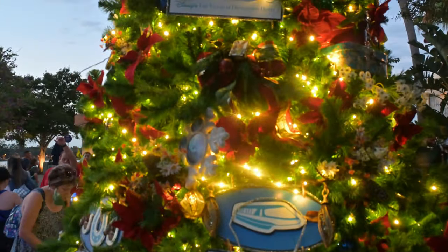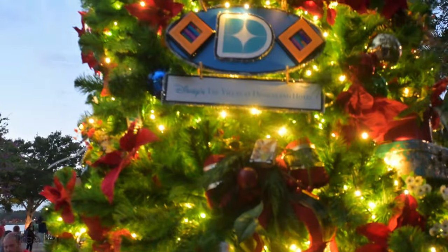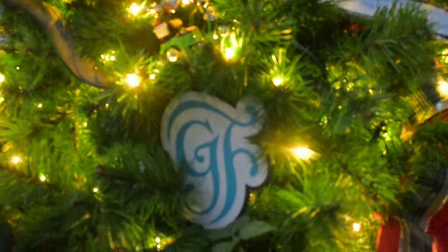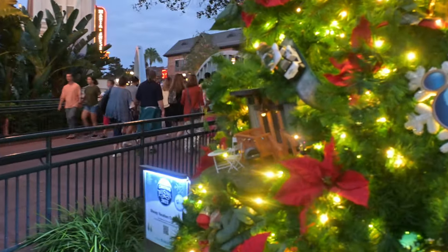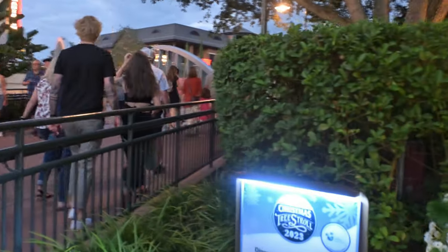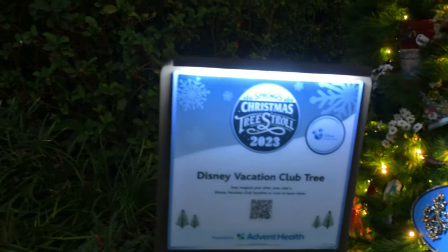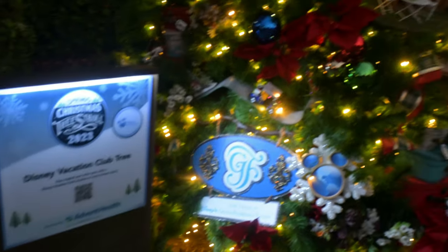All right, we're seeing all the resorts here. Bay Lake Tower. Oh yeah, Grand Floridian Villas. There's a GF right there. Yes, exactly. Grand Floridian. Okay, I think we got this one, Springs too. We're thinking this is Disney Resorts or Disney Vacation Club. We got it, Disney Vacation Club. All right, let me get the sign. All right, Disney Vacation Club tree. The GF right there.